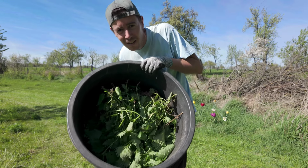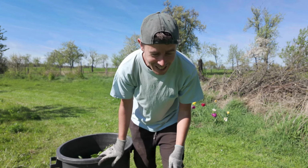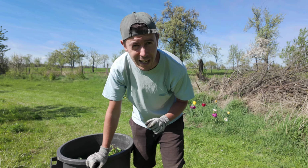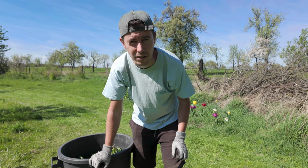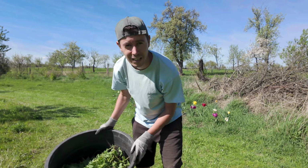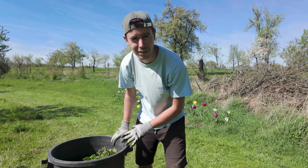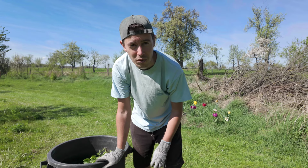I gathered quite a lot of nettles. We have a lot of them here in the garden. Yay! I am burnt everywhere, but that's life. You have to be tough while doing this, or you have to wear, what is it called? This hazmat suit, you know, when there is an alien virus in the movies. They wear it. So that would probably be suitable for picking nettles. And now I will just pour water there, and then we will need to wait for, I don't know, maybe 4 to 6 weeks.